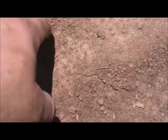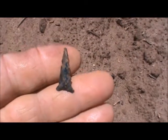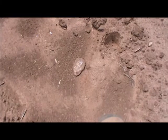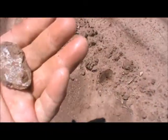Got another little stubby point here. Ain't real good, but it's arrowhead. A stub point. Alright, let's keep looking. Check this little baby out right here. It's tiny. Let's pick it up. Oh man. Look at that baby. Golly, that's beautiful. Alright, got a classic Alabama River gargoyle point. It's a big old crude, rude looking thing. But it's whole. It's the biggest thing we found in this field.